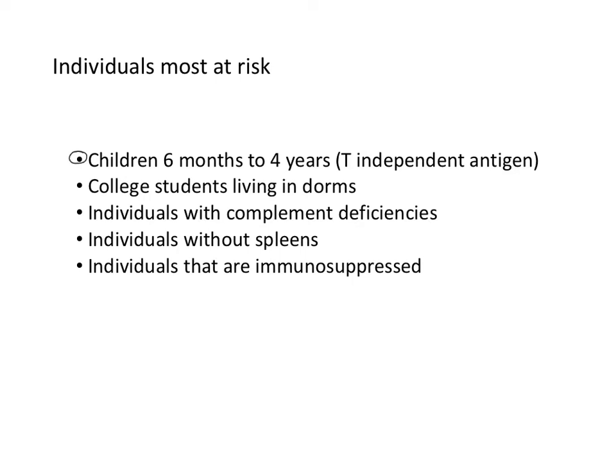Children, especially older than 6 months. If they're younger than 6 months, then they still have some protective IgG antibodies that pass through the placenta from the mother, up till around 4 or 5 years. That age span is particularly at risk because this is a T-independent antigen. And we talked about how young children don't have as good a response to that. Their B cells just aren't mature enough.